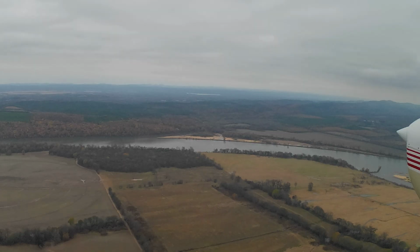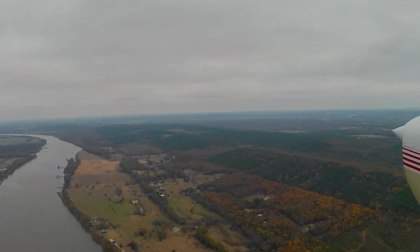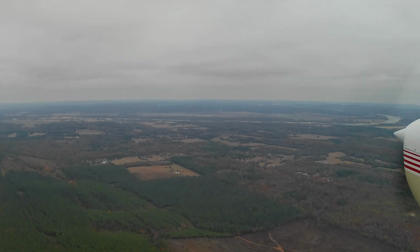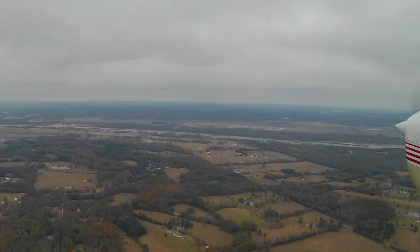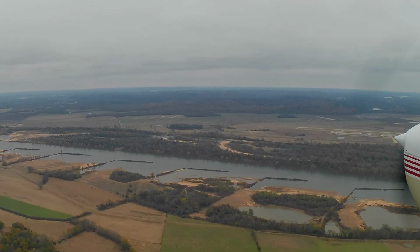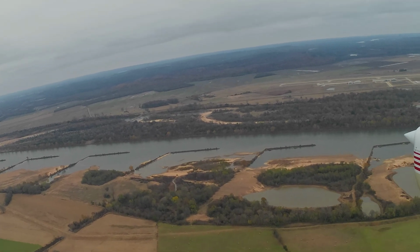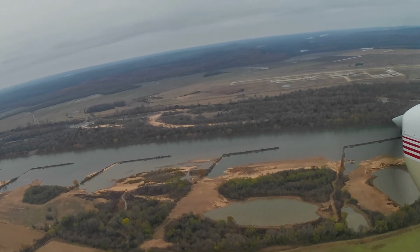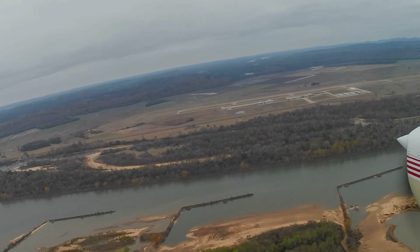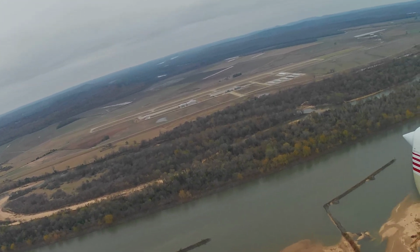Right. All right, let's go back to Conway. And we'll go ahead and start that sweep in. And if you can do multitasking, you go ahead and let them know we're joining left downwind right now. Conway traffic, Cessna 7003 Golf, joining the left downwind for runway 4, Conway traffic. All right, let's get over this river, on top of it, parallel with it.